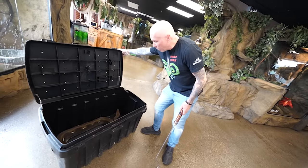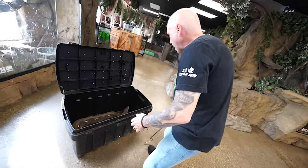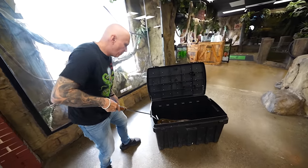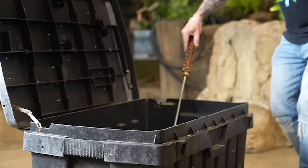He is definitely fired up, there is no doubt about it. This animal is no joke, and it's not a giant animal, but it has a giant head. I'm gonna just use the snake hook to keep me a little bit safe. Ooh, I tell you what, he is fired up, and I'm just kind of keeping his head away from me as much as I can.